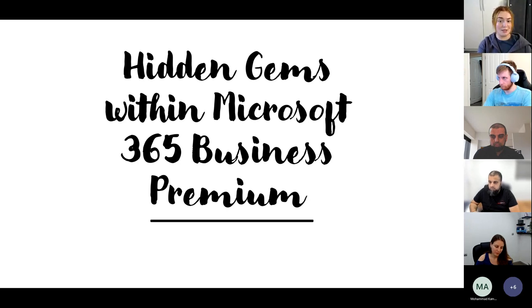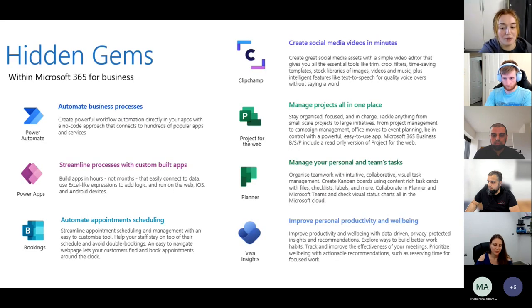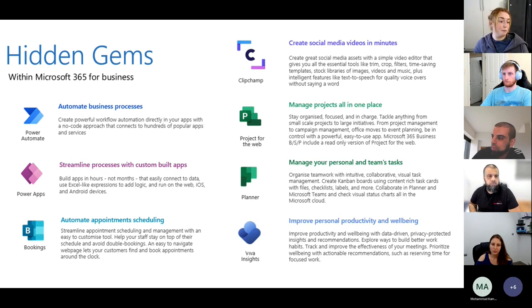I'll read them out and then we can go into a little bit more detail. So Power Automate, Power Apps, Bookings, Clipchamp, Project for the Web, Planner and Viva Insights. So Power Automate, I mean, everyone talks about Power Automate currently, and it's something that's really helping businesses to automate business processes. So create powerful workflow automation directly in your apps with a no-code approach that connects to hundreds of popular apps and services. Moving on to Power Apps, so that allows you to build apps.